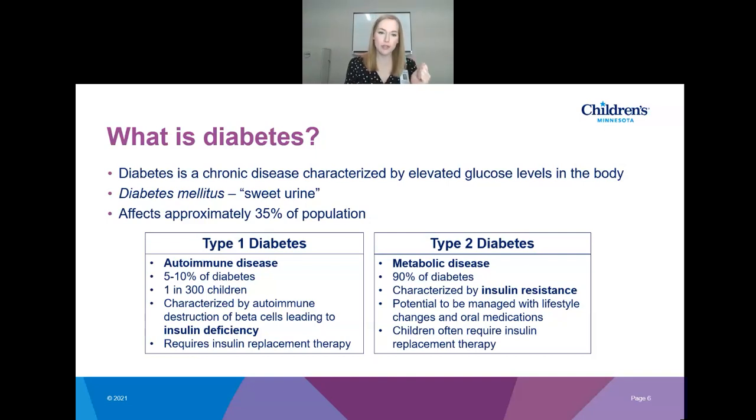So type 1 diabetes is an autoimmune disease. Type 1 diabetes affects about 5 to 10% of people with diabetes, so it's much more rare. And it does affect about 1 in 300 children. So if your kid goes to kind of a bigger school, it's likely that there's another kid in their class that also has diabetes. It's nice to meet other people with diabetes. You can always reach out to your health office at school and see if you can get connected with those other families.